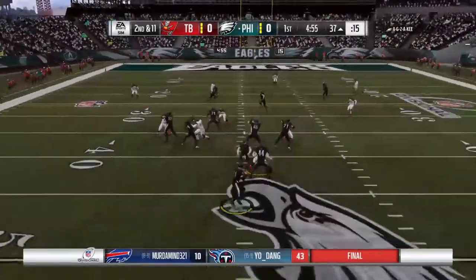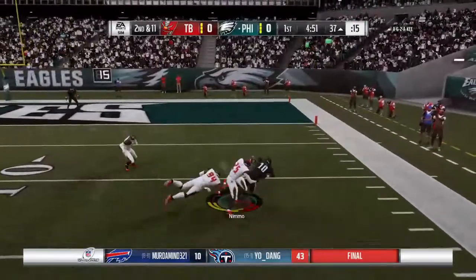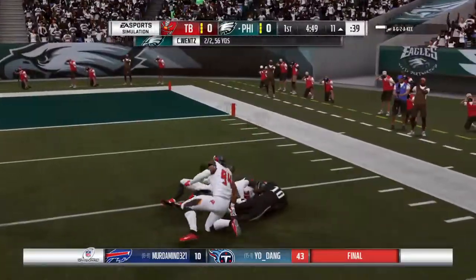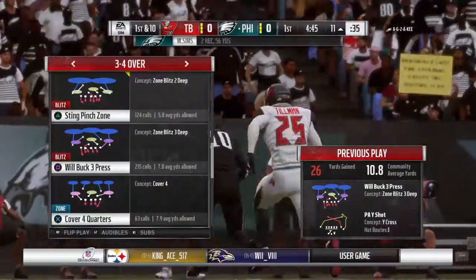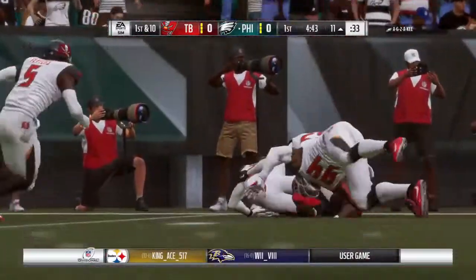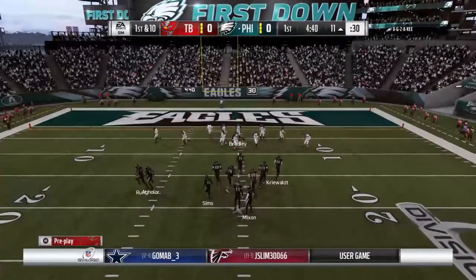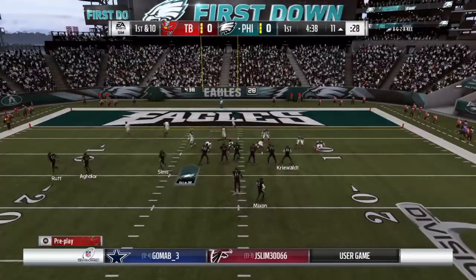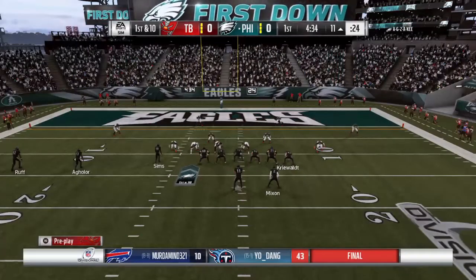Now Wentz throwing on 2nd down. And he finds a man with a crossing route. And he gets this one inside the 15, just a yard or two shy of the 10. A good pickup there, 26 yards. The Eagles into the red zone for the first time. They've got a 1st and 10 at the 11.